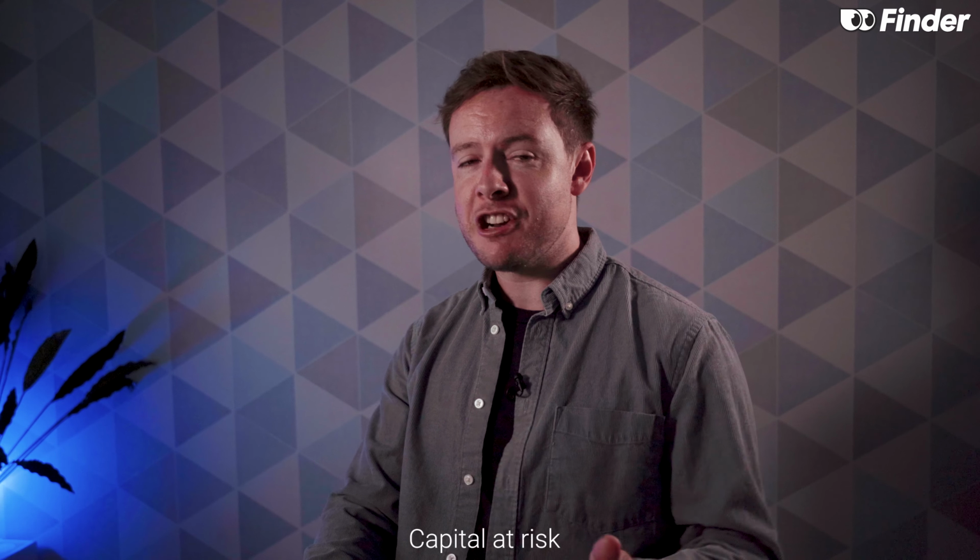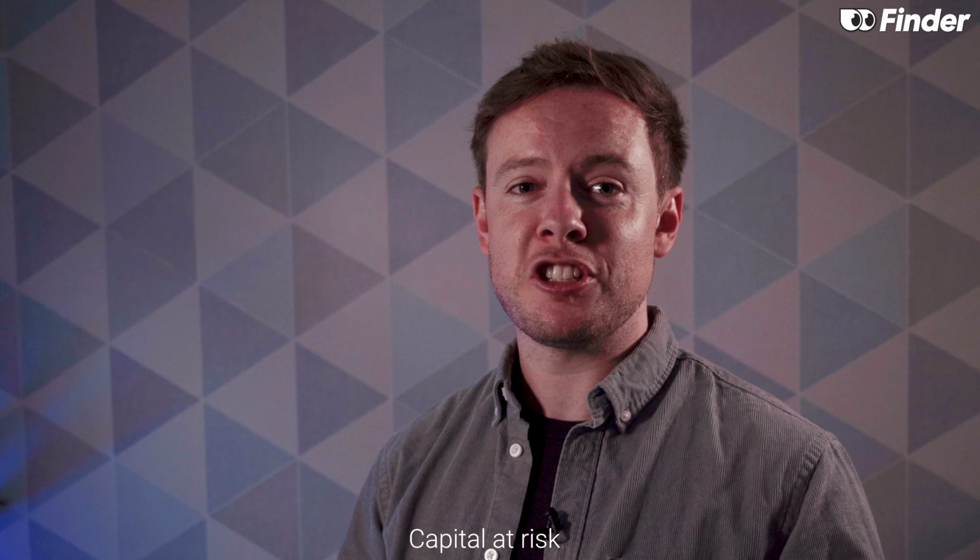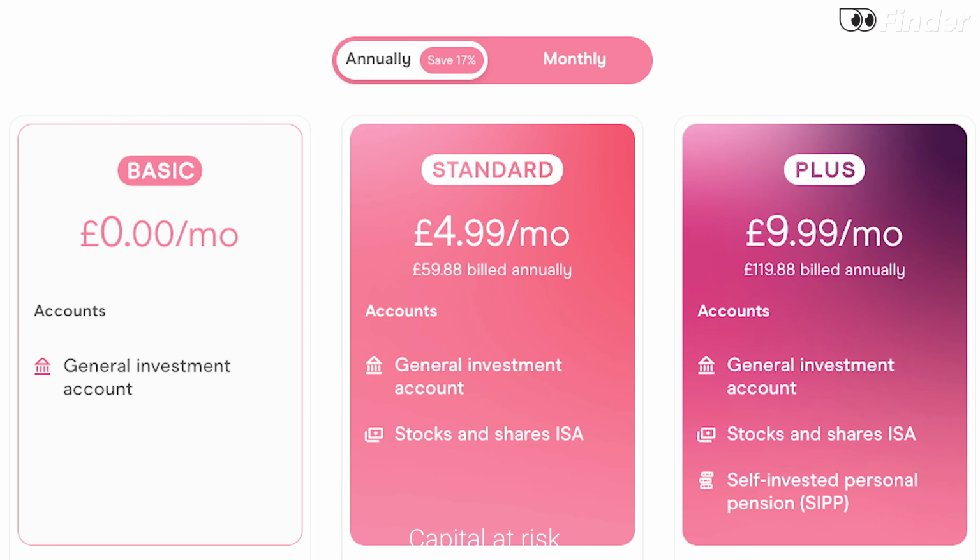So, is Freetrade completely free? In short, no. Kind of similar to budget airlines, you do have to fork out for just about anything else that you want. The result is 3 separate plans: Basic, Standard, and Plus. Each comes with their own jumble of fees, account types, and perks. Here's how each of them looks.